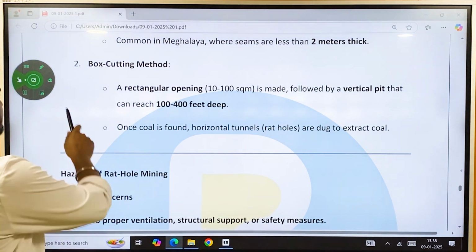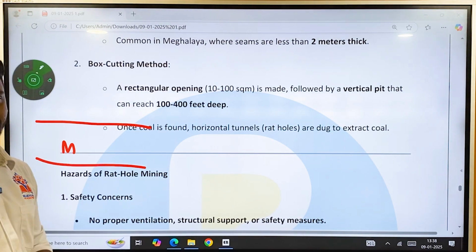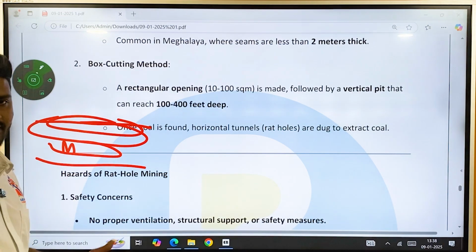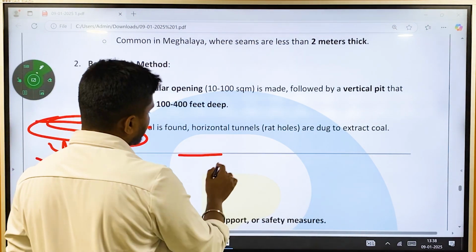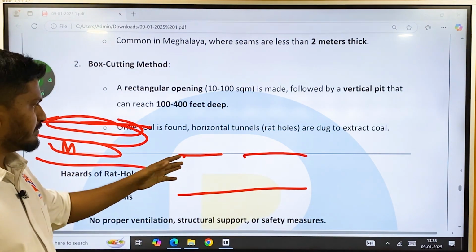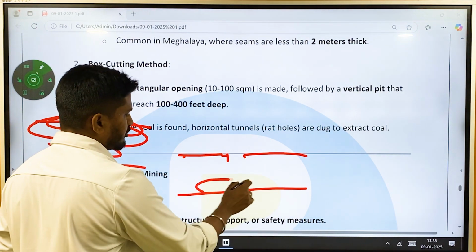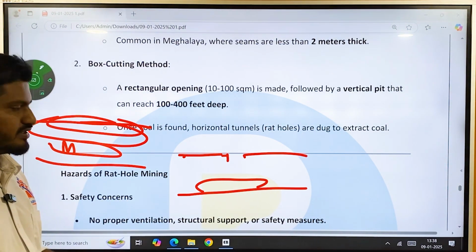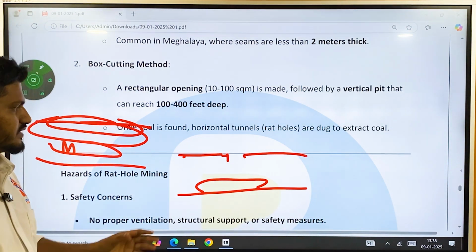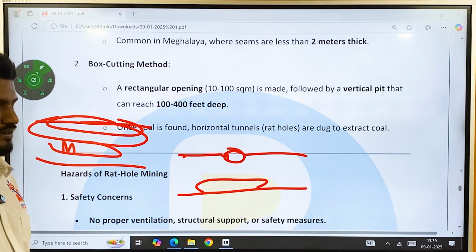Normally, if there is a mine under the land, most of the time you are going to mine the whole area and bring out the minerals. Whereas in rat hole mining, instead of mining from the top, you are going to straightly mine the area from the bottom. Because coal is not found at the surface level, it is found mainly at the deeper level. So that is why they tend to do these methods, which are illegal as well as very dangerous for people working there.